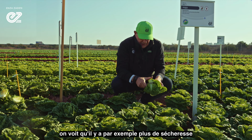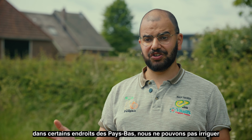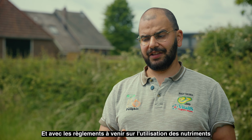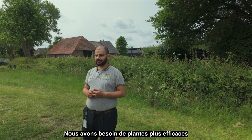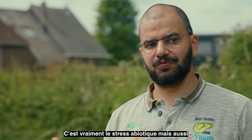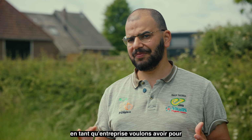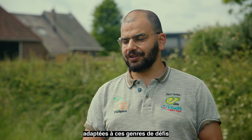With climate change, we see that there is, for example, more drought, which means that in some places in the Netherlands, we cannot irrigate, which means that you need crops which are better adapted to drought. And with the regulations coming on the use of nutrients, there's a need for plants that are more efficient with their use of the nutrients that you can give. That's really the abiotic stresses, but also the use of inputs is part of the focus we as a company want to have for the coming decade, to really make our crops fit for those kinds of challenges.